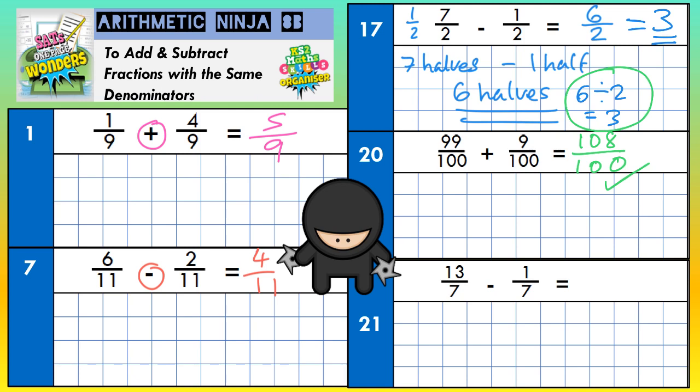But 108 divided by 100 is basically one lot of 100 will go in there with 8 left over. And because we're dealing with hundredths, it's 1 and 8/100, which is also an acceptable answer. You could even go a stage further and call that 1 and 4/50. Or even a stage further and go 1 and 2/25. Any of those answers are acceptable.